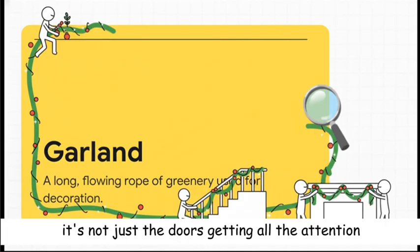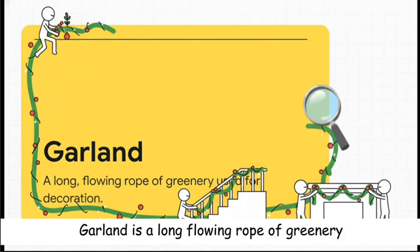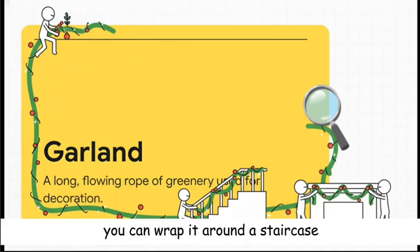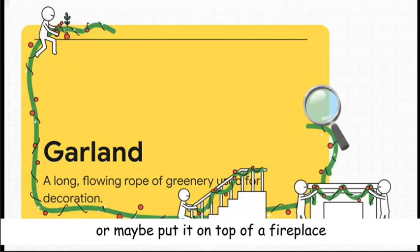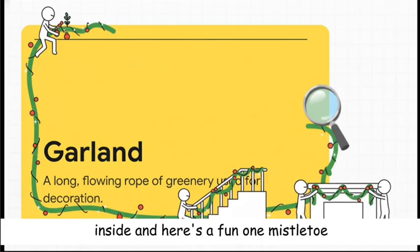And it's not just the doors getting all the attention. Inside, you'll see garland. Now, unlike a wreath, which is a circle, garland is a long, flowing rope of greenery. You can wrap it around a staircase or maybe put it on top of a fireplace. It's a nice way to bring a little bit of the outdoors inside.